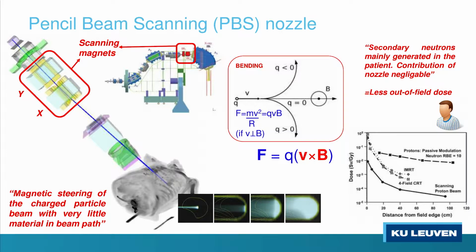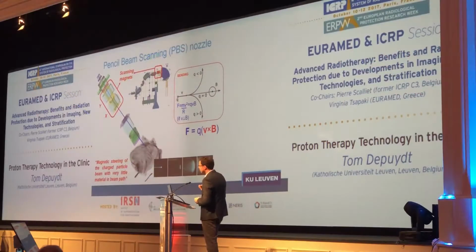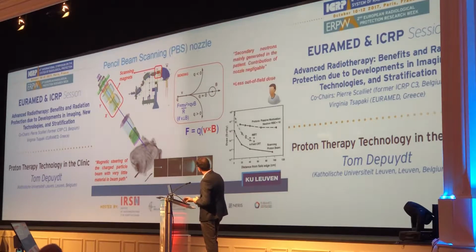There's another type of delivery technology, called pencil beam scanning. In terms of interaction with matter and creating this stray radiation, this is a much smarter approach, in the sense that it uses the Lorentz force to steer the beam magnetically, and basically the beam is not hitting anything during that process. The beam is scanned over the volume of the patient, so we're not modifying the size of the beam, but we scan it over the larger target volume. Here the secondary neutrons are mainly generated inside the patient, but that's unavoidable. In general, the out-of-field dose related to stray radiation is a lot less, which is obviously an advantage.